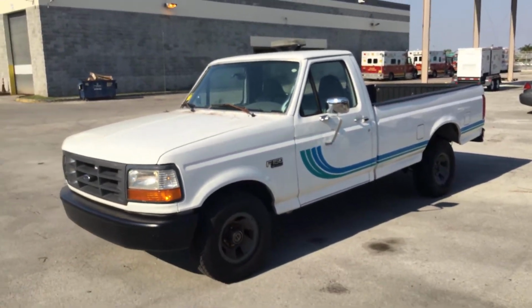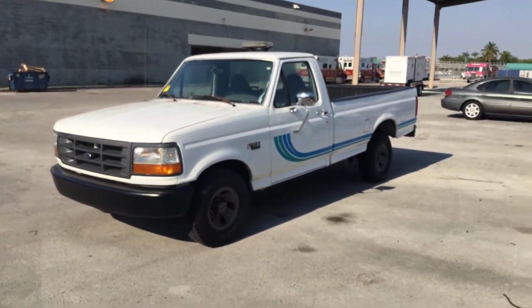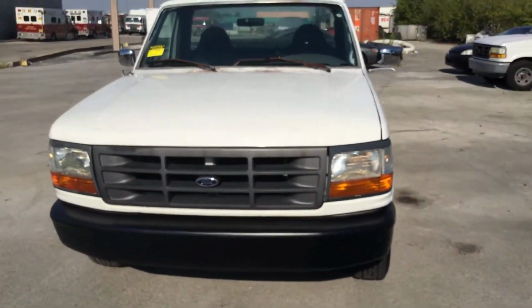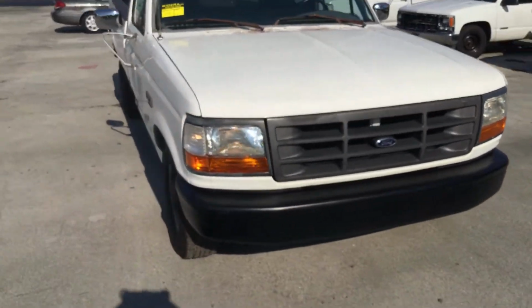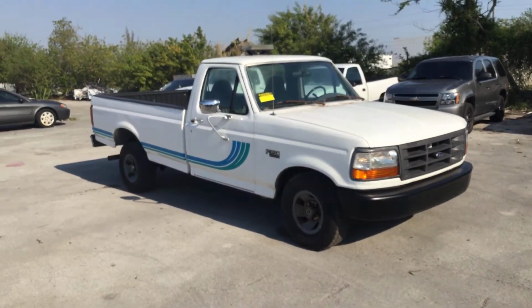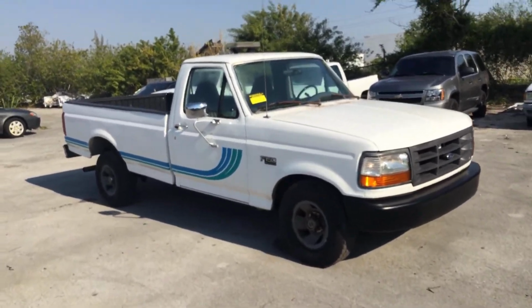All right, there you have it. It's a good work truck. It's lot number 1001, City of Hialeah, Solid Waste Department, 1996 F-150 XL.